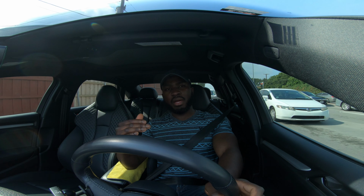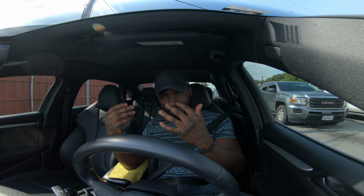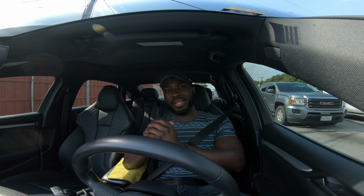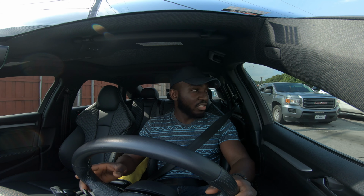And then I'm thinking about a res delete or just skipping to a straight-on catback exhaust. But that's later on in the future. Again, this is 6 to 8 months of ownership. This car has been driving great. It's my daily driver. No issues, no overheating issues. It just runs great, guys.